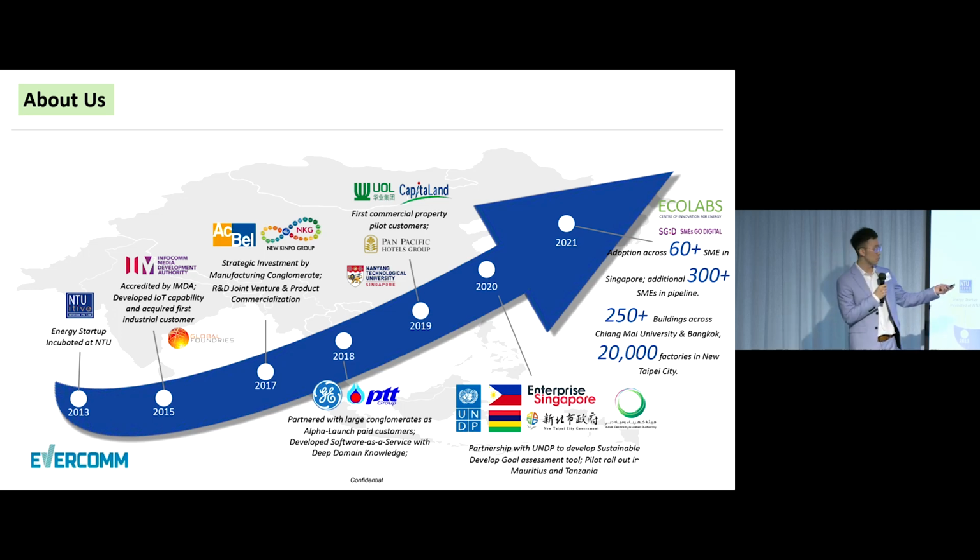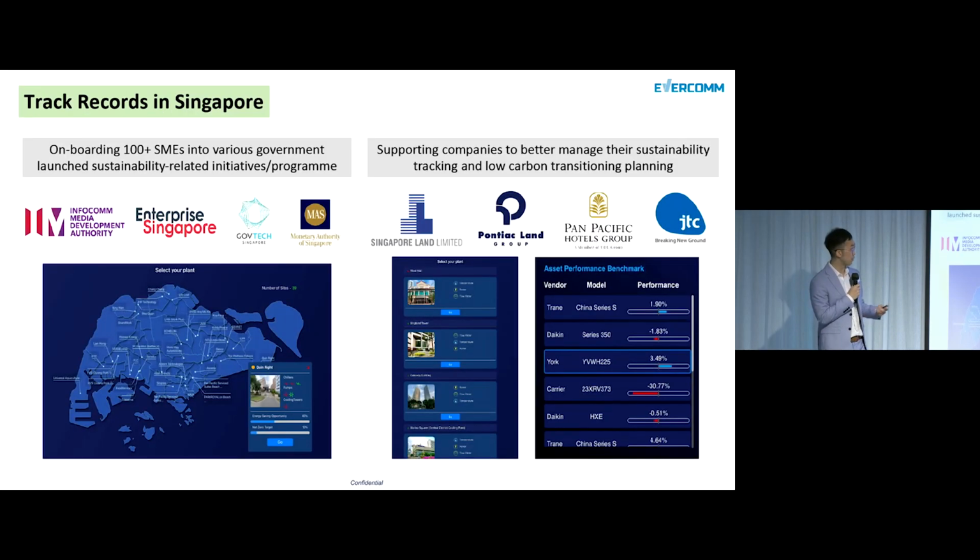Even during COVID, we onboarded more than 100 SMEs because they're being pressured by their customers and so on. And also if they want to unlock green financing, refinancing and so on, they really need this kind of data. So this is really where we see a big change over the years. And for us in Singapore, Singapore is quite a unique case. Usually in Singapore, we see most of the cases are still in the property spaces, building spaces. But when we expand our services overseas, we see the majority of our clients are really from manufacturing and so on, more of the heavy industry.